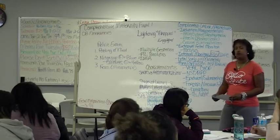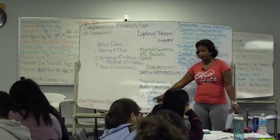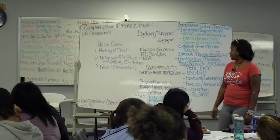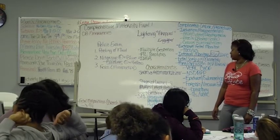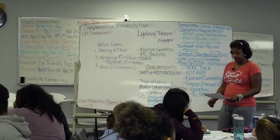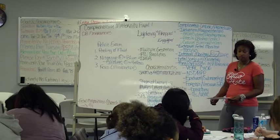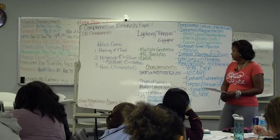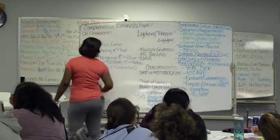On this sheet, I want you to write 5 P's. You've got a lot of room on that sheet. Use it up. Put your 5 P's. One is passageway, which is the actual pelvis itself. And these 5 P's determine how well labor is going to go. So the pelvis does matter because there's a lot of different types of pelvises.